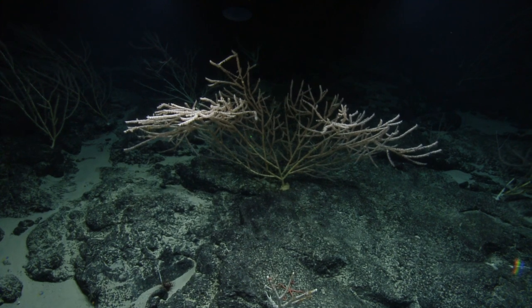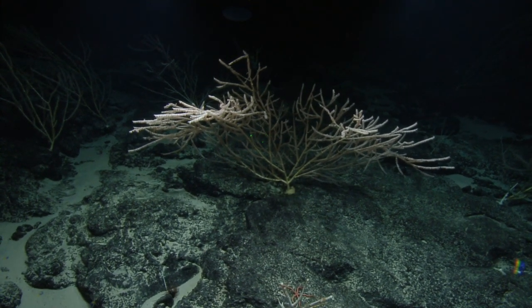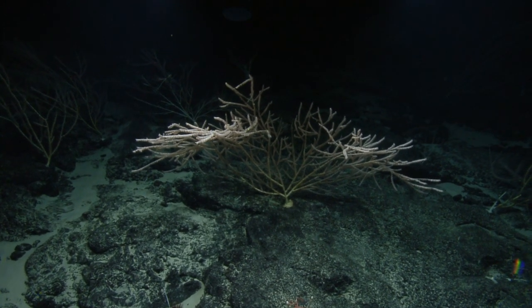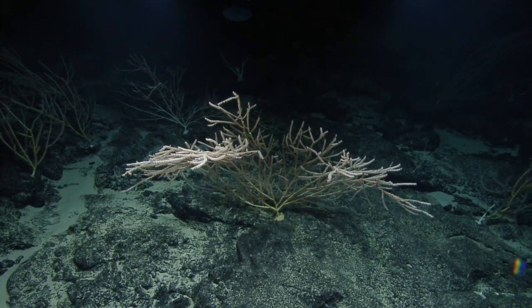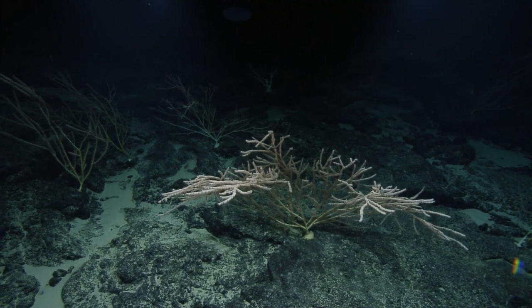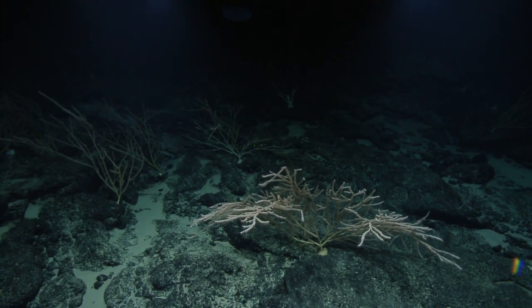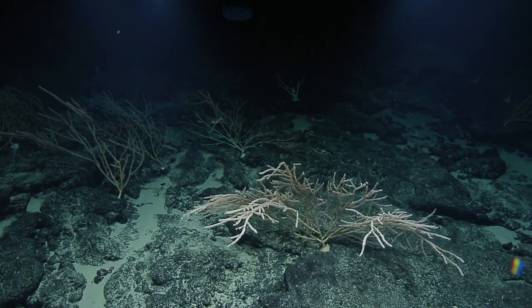Courtney, did you get a good shot of this one? This particular one? Yep. Okay, I did get some pictures of it before. Okay, as long as you got them, that's good. Let me wait till it gets a little bit. Why am I sinking?